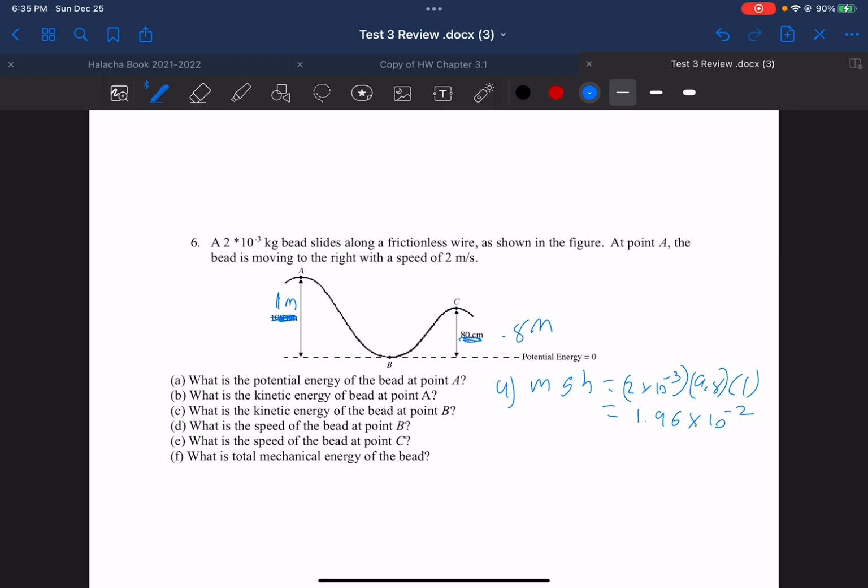Yeah, 2 times 10 to the negative 2, same business. That amount of joules. What is the kinetic energy of the bead at point A? So we are told that at point A, the bead is moving to the right with a speed of 2 meters per second. We can use that to calculate its kinetic energy.